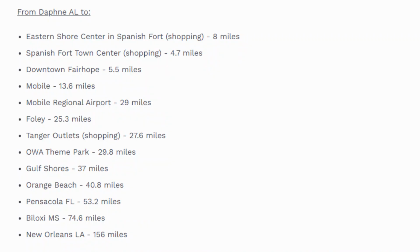Now, Daphne has 3 airports that it is very accessible to. The closest one is going to be the Fairhope Municipal Airport, which is 10 miles away. My son worked there for years. And the next closest is Mobile Regional Airport, so you're going to find some commercial airliners in there, and that's 30 miles away. And then going in the easterly direction, you've got Pensacola International Airport, which is 55 miles away. I have people ask me all the time which airport they should take. There you go. Mobile Regional is 30 miles away from Daphne, and Pensacola International is 55 miles away.